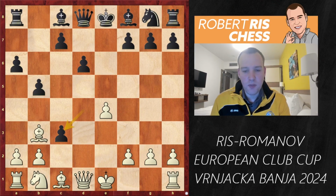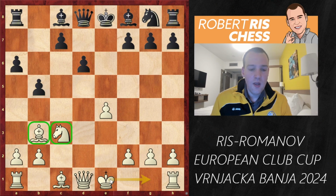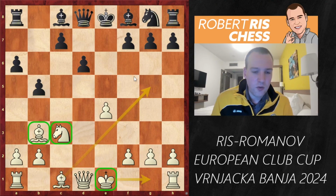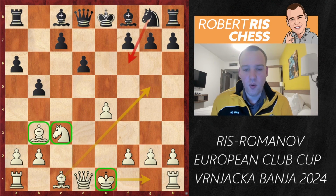I think it's possible just to take back with the knight, your pawn down, but you have a small lead in development, and you can try to castle, maybe put a rook on e1. At some point the bishop can go out to g5 if the knight is on f6. There is definitely some play for the pawn.